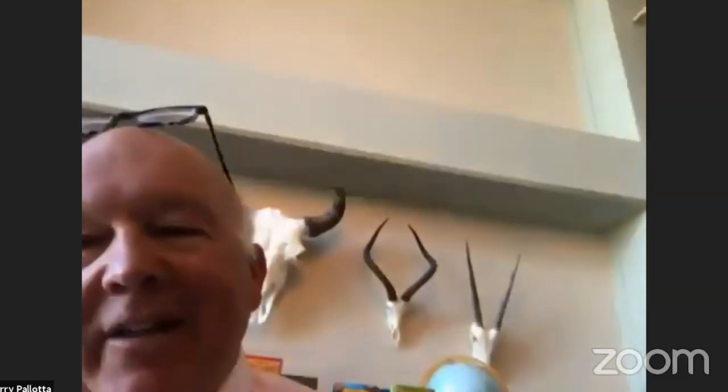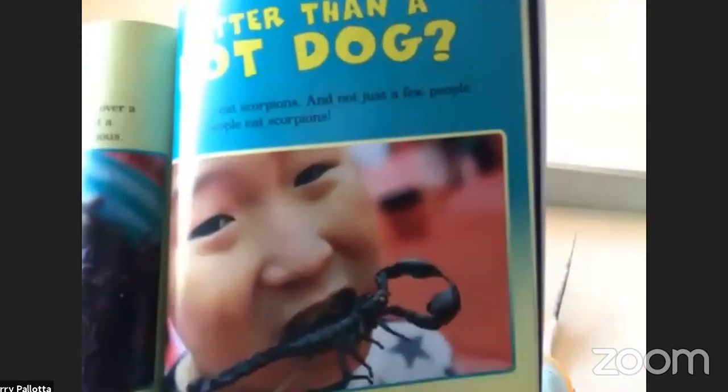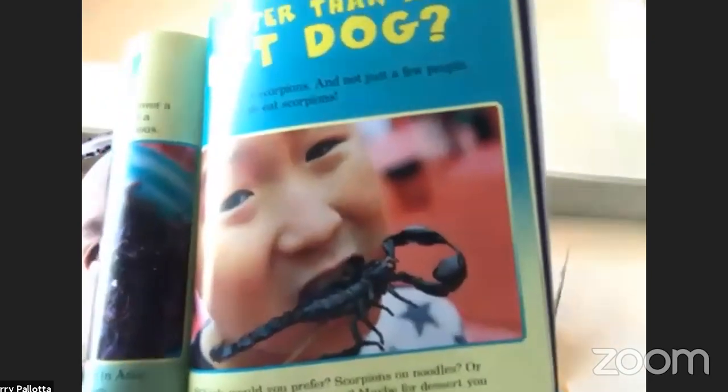I read that in China, they eat tons of scorpions, right? And as far as I could tell, my research was accurate. But I got a letter from a kid saying, "That's disgusting. We don't eat those. Please remove it from your book." But I'm sticking with my research.